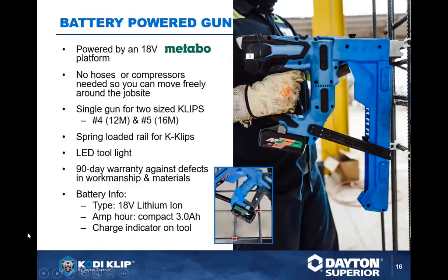The battery power gun is powered by the 18-volt Metabo platform. No hoses, no compressors needed. You can move freely around your job. A single gun shoots multiple clips, which we're really excited about, finally having one tool that shoots multiple clips.